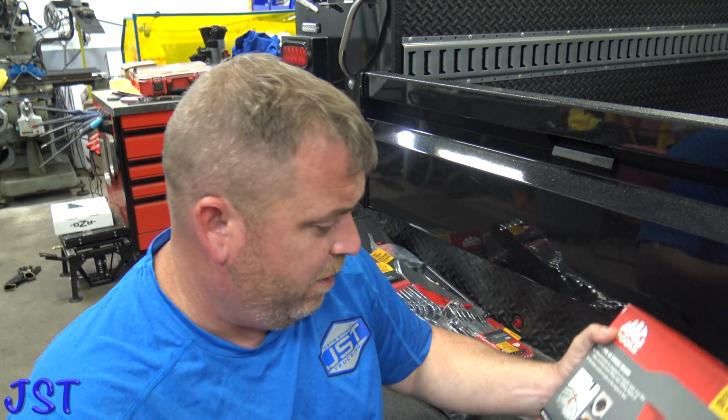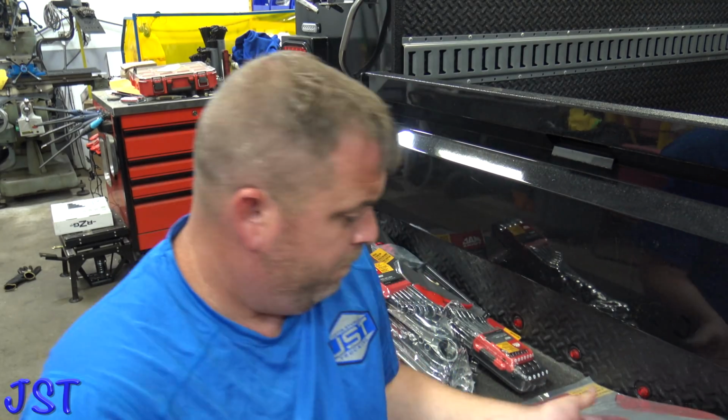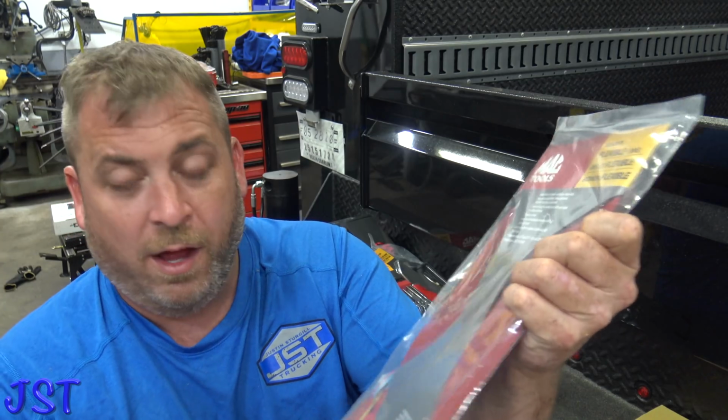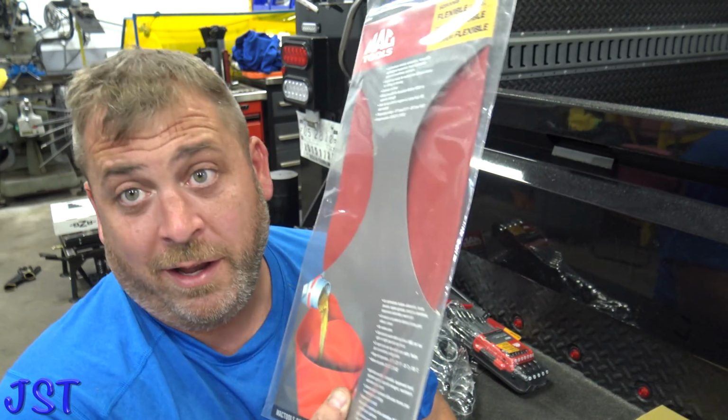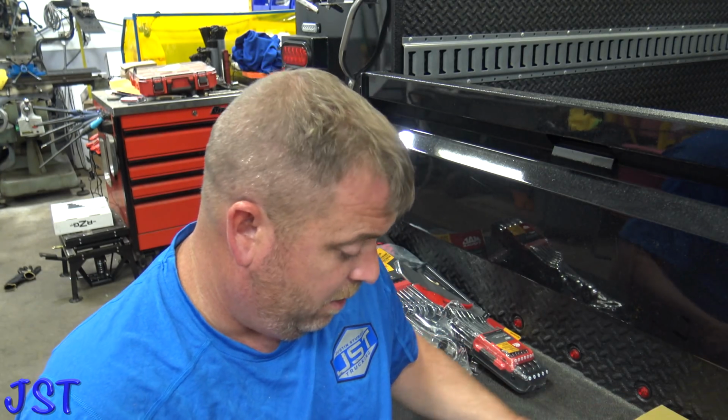I got a bunch more stuff on order. This is a funnel kit. It was in this month's flyer, this flexible funnel. I kind of like this thing. I needed one of these for the Duramax forever.